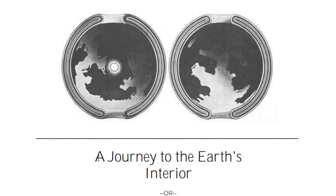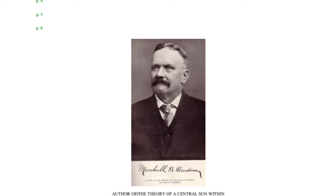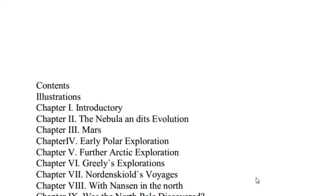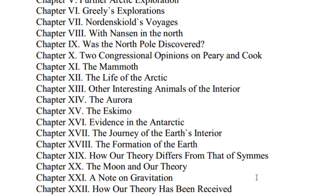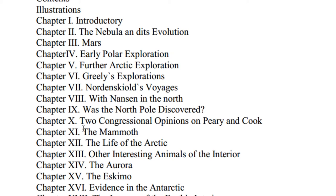First, a short introduction from the book A Journey to the Earth's Interior by Marshall B. Gardner. This is the book A Journey to the Earth's Interior by Marshall B. Gardner. Here's the table of contents. We'll analyze the first two chapters of the book in this video.